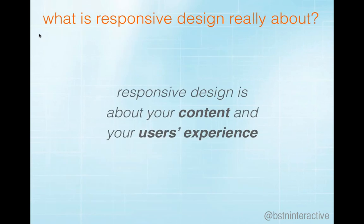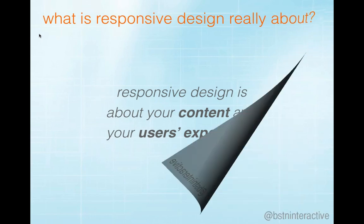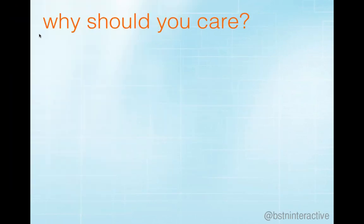I mean, in the end, like any digital project, responsive design is really about your content and it's about your user's experience. That's the most important thing to take from this, and that's really the same goal for any digital project. We really have to be considerate of our users, and we really have to be considerate of the message that we're trying to put out there, and that's really our content. That really is the most important part of any project, and that's really the crux of responsive design.